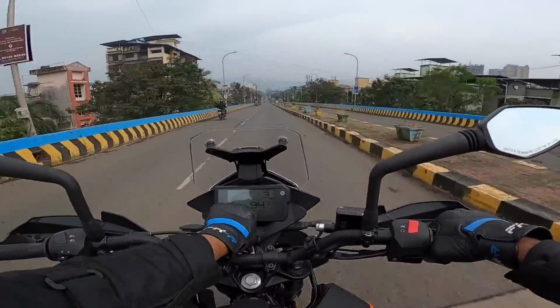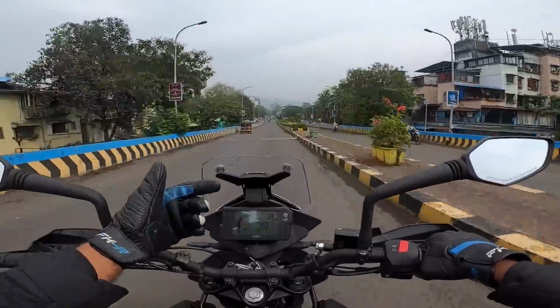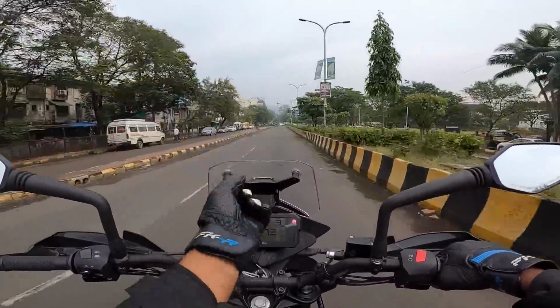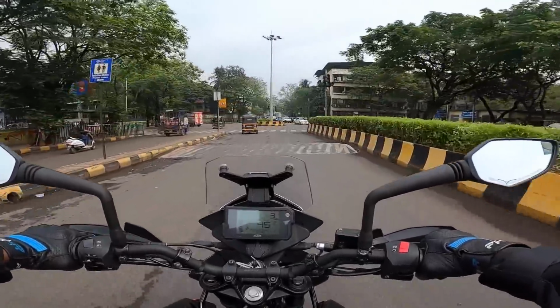Yeah, there's actually a 12 volt charging socket right here to charge your phone, and a GPS mount too, and you can actually adjust the visor, although there is a lot of wind blast for my height. It is manually adjustable. You just can't do it like this. You have to remove a screw or so and then do it, otherwise that does not happen. I would have wished if the brakes were better on this bike.